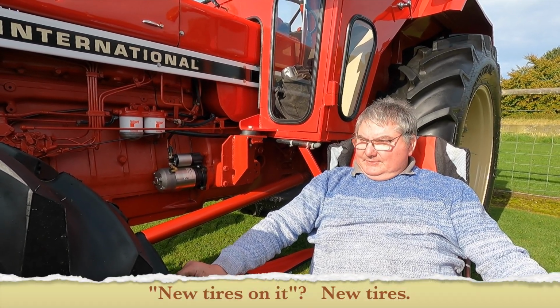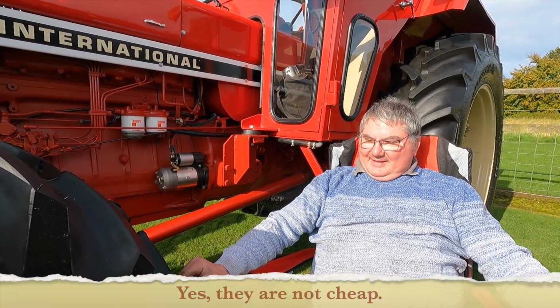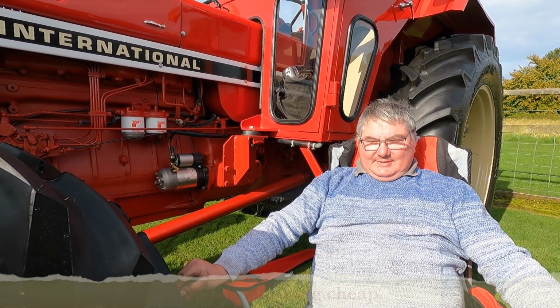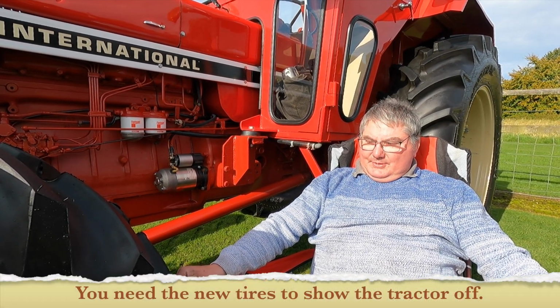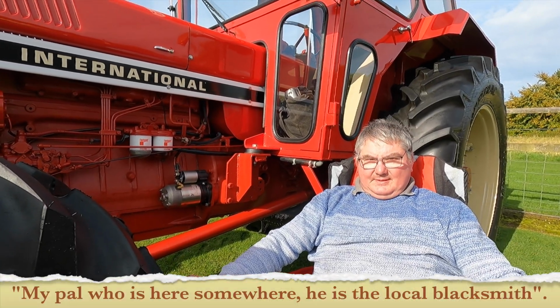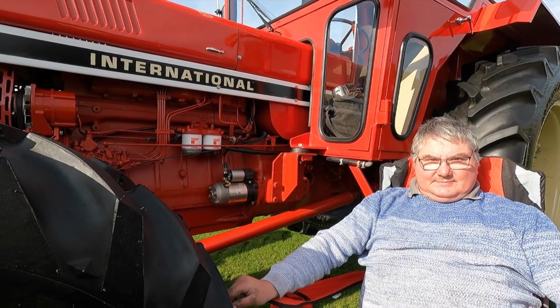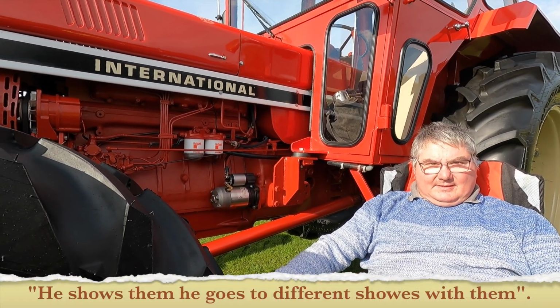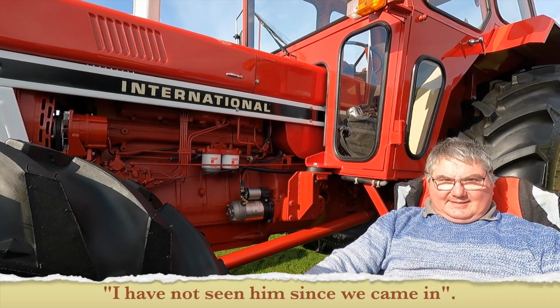So, new tyres on it. New tyres. The bank must have loved that when you had to pay out for it. They're not cheap, like. It's nothing cheap, but you need them to show them off. My pal who's here somewhere, he's a local blacksmith. He's got 11 tractors and he shows them, goes to different shows with them. But he's disappeared with my brother-in-law. I hadn't seen him since I came in.